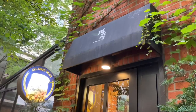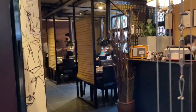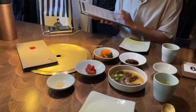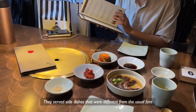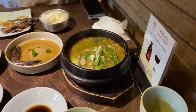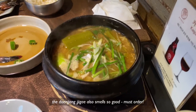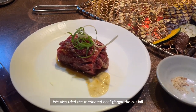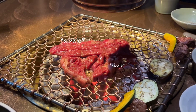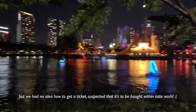You recommended for us. Here for Korean barbecue. We didn't make a reservation, but they could accommodate us for 2 hours, thankfully. Doenjang-jjigae also smells so good. This is marinated, right? It looks so fun.